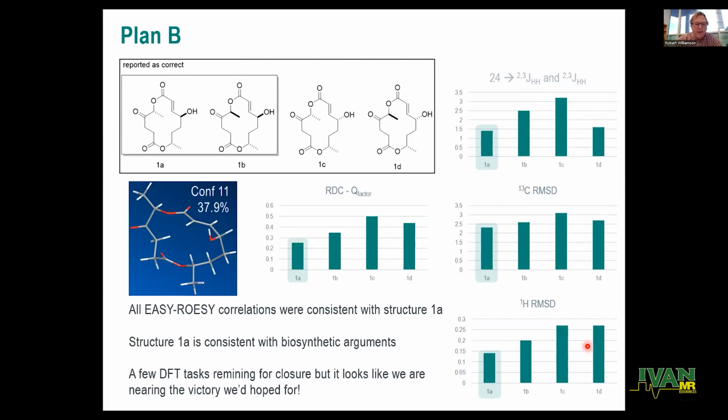And fortunately, by taking this approach, we were quite successful. We felt very confident now that we know the relative configuration of this molecule. The configuration of the first two centers matched the original report, and the third center actually matches our biosynthetic arguments. The proton chemical shift, carbon chemical shift, all pointed in this direction, as well as our scalar coupling constants. And then, of course, we did our RDC analysis in an orthogonal way to verify the structure, and definitely structure 1A was our best fit, our lowest Q factor.